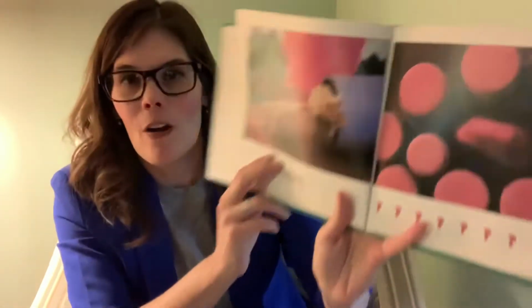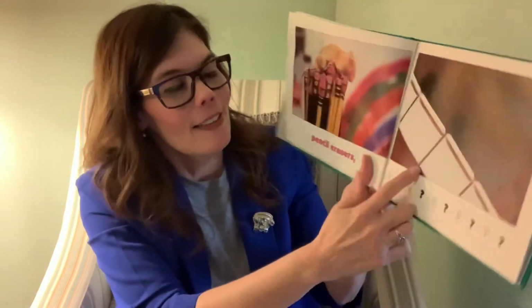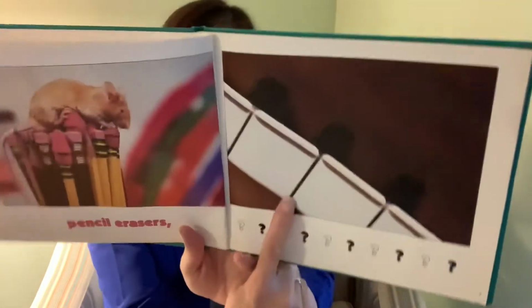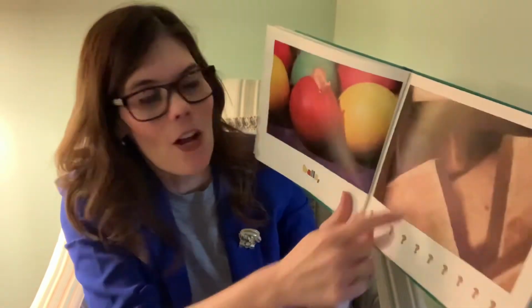Rulers? And look at these. What are these? Did you say pencil erasers? If you did, now what are these? Can you tell what this is? Piano keys. And then what's this? Balls. Can you tell what these are? They're blocks.